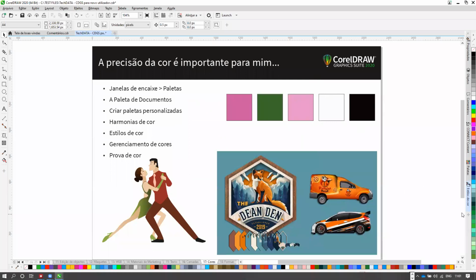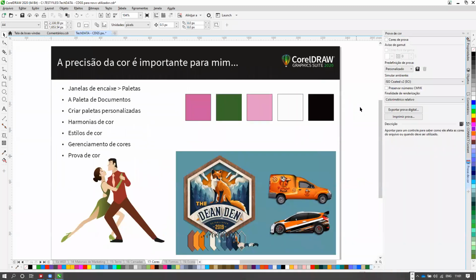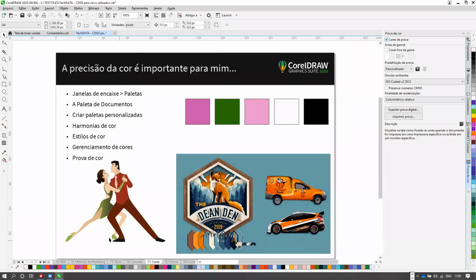Now, another window that I'd like to show you is color proofing. And this is where we test that our colors are accurate. So let's just turn this on. Let's go down here.